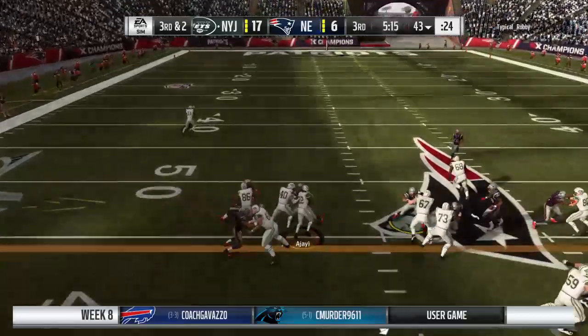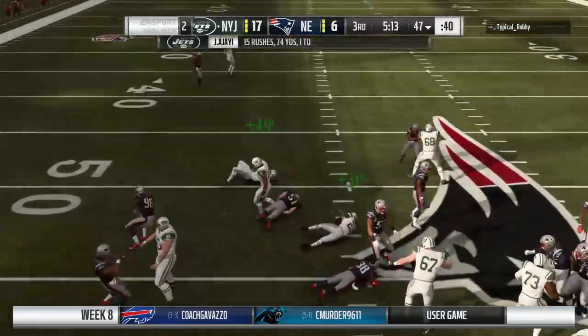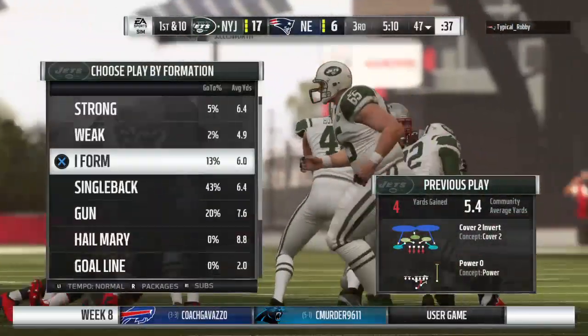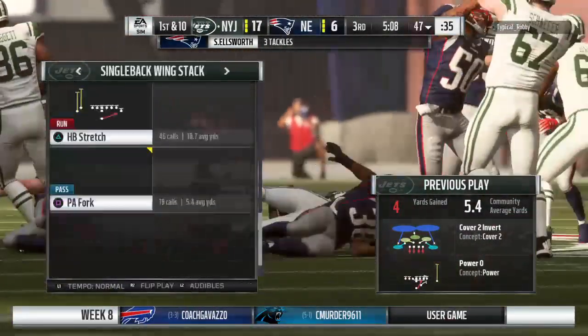And they'll go with a ground attack here. And he's got the first down yardage as he brings this up to the 47. Just 4 yards on the pickup, but that's good enough to extend the drive.